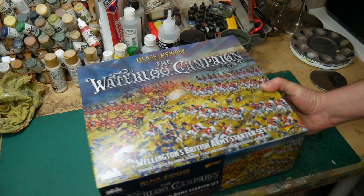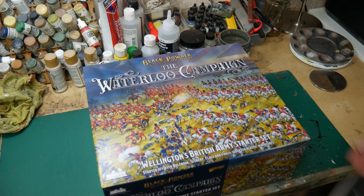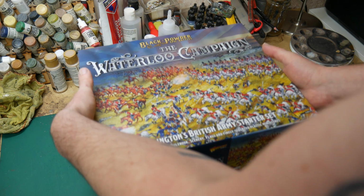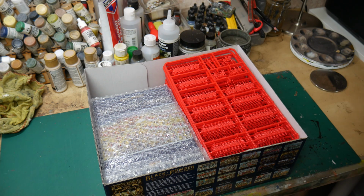So here we go. As I say, I am very excited to see what's in this set itself. So we lift off here. What's nice as well, I guess these boxes could be used as storage boxes for these as well.